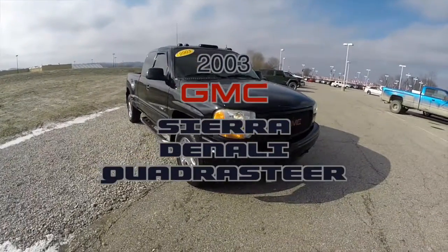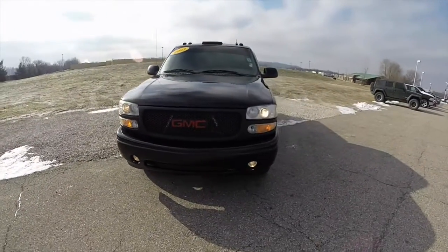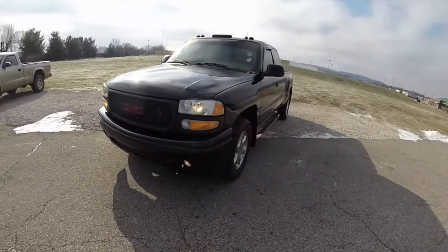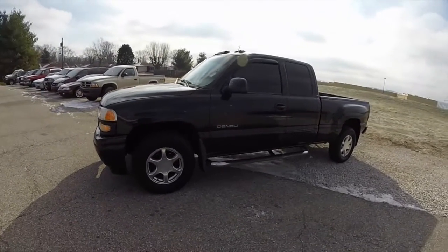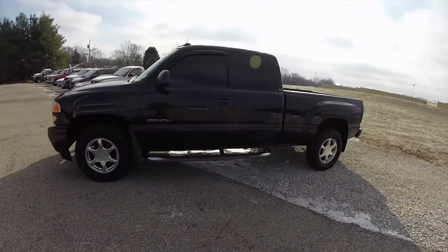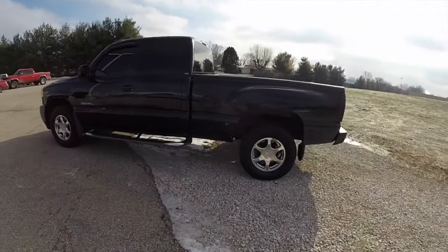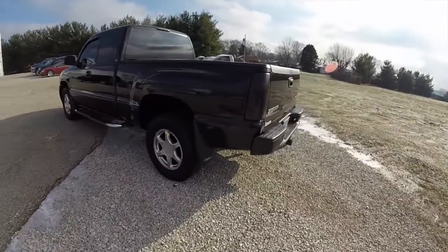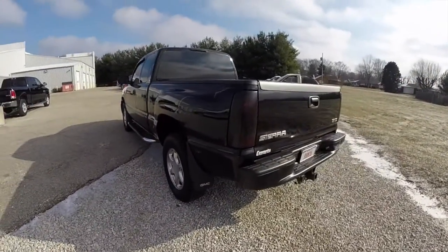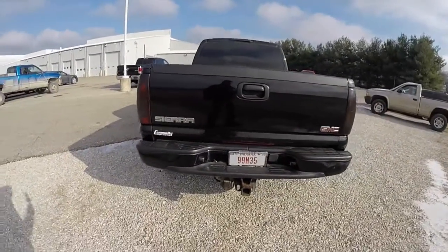Hello everyone. Today we're going to take a quick walk around look at this 2003 GMC Sierra Denali Quadrasteer. This Denali is an onyx black clear coat, has sandstone ultra soft leather bucket seats. It is a four-wheel drive powered by a Vortec 6-liter V8 engine with a 4-speed automatic transmission.